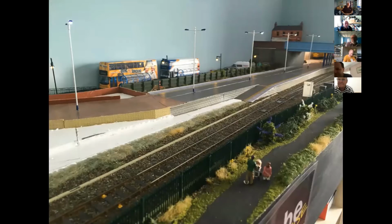And I've also found you put that really fine dark brown Woodland Scenics ballast in, the really fine stuff, and it gives you all that different particle size. Once you bed it in with a little teaspoon and a brush, it helps make a bit of a difference and adds to the realism as much as possible.